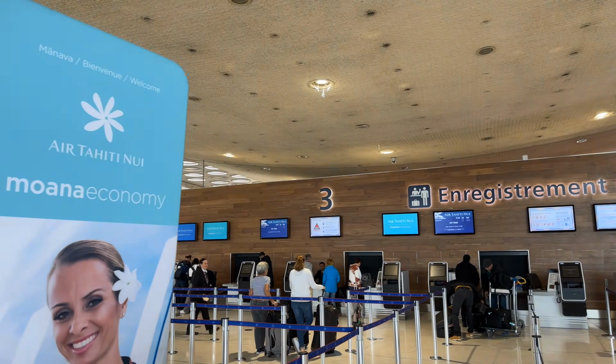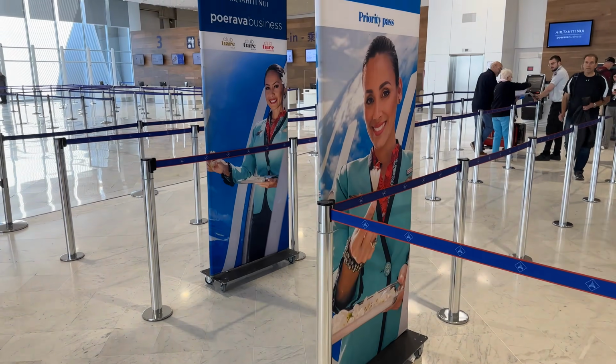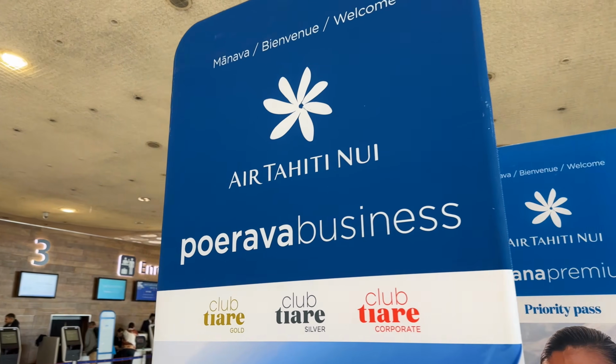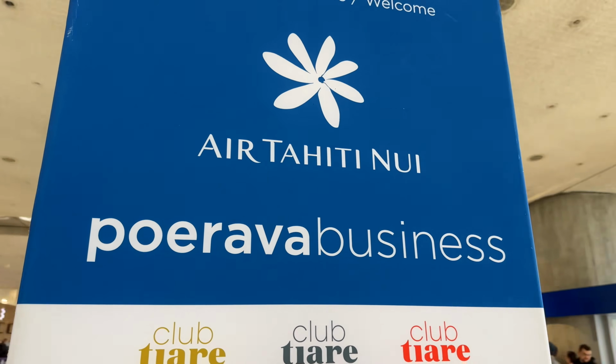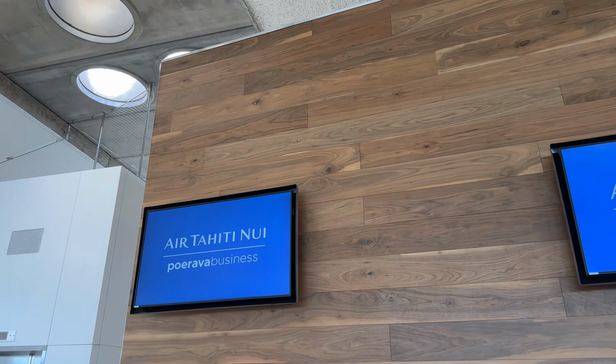Inside, the check-in is quite spacious, and there was hardly any queue at all. And within minutes, after a grilling from airport security, we were checked in with boarding pass in hand. Sadly, the check-in staff weren't the most friendly, but they were at least efficient, instructing us to make our way through security.